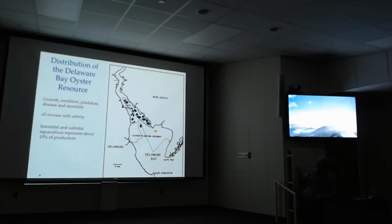We also have some intertidal and subtidal aquaculture that I'll talk about later, occurring in two places in the bay, one right along the shoreline and one a little bit off, about 2 miles out into the bay. But it doesn't constitute at present a very high level of the production that we see, maybe 10% of what the fishery produces. And then the shorelines on both sides of the bay are important foraging habitat for a threatened species of bird called a red knot.